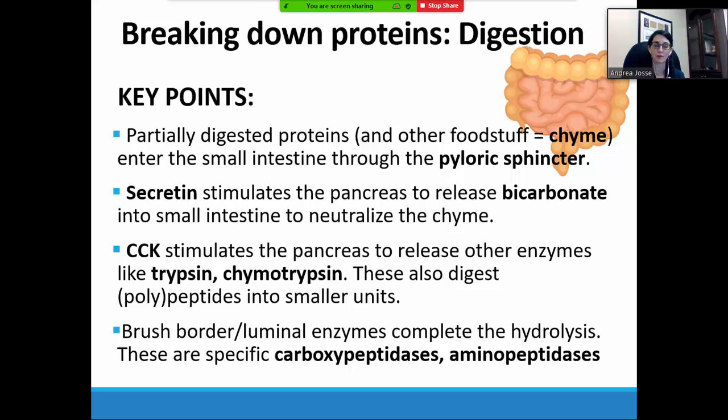And trypsin and chymotrypsin function in a neutral environment, whereas, remember, as I said before, pepsin is in an acidic environment in the stomach.